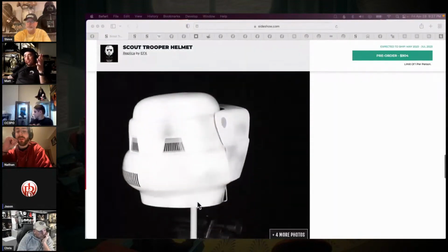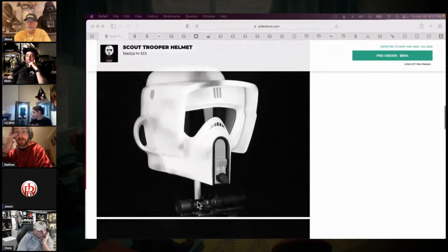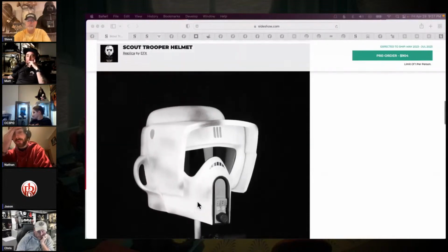But Nathan, do you have the RS Scout? That's the one I actually looked at from RS, like a year or so ago. But you need to get it. It's fantastic. It's such a good helmet. But I'll be honest, I'd prefer to get the new Black Series Scout over this one.